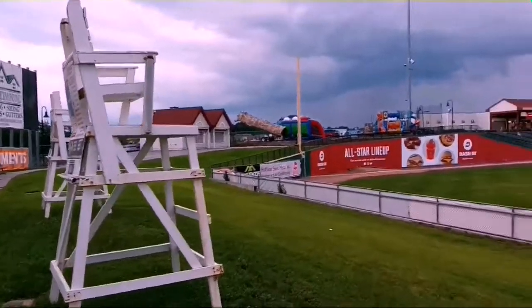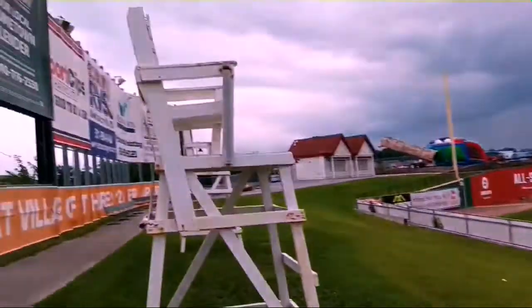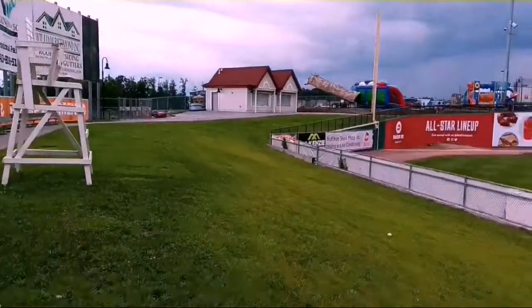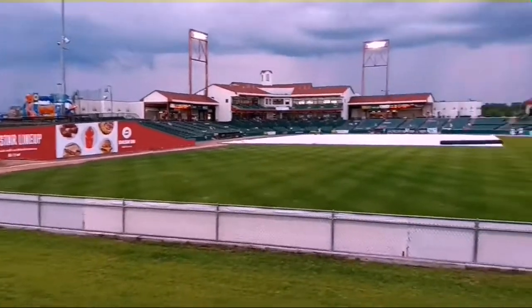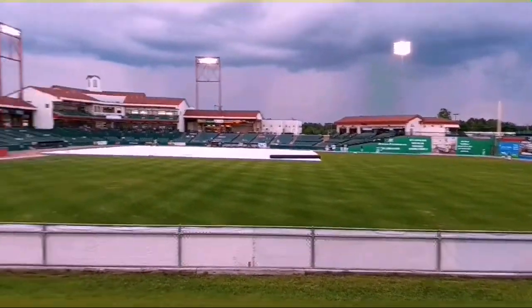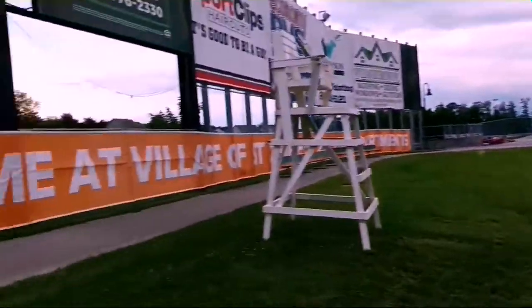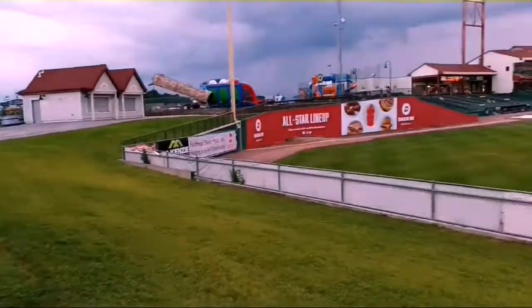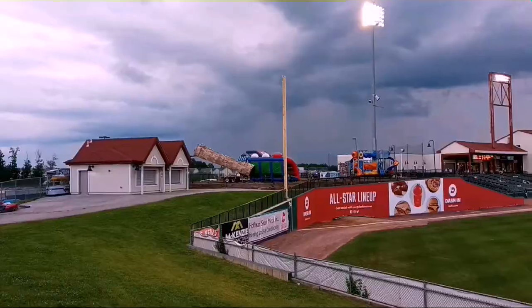Here we are in the right field berm. Tons of grass area. They got the nice lifeguard type chairs that you can walk up and actually sit in during the game. And there's a playground over there, but there's so much fun open area here at this field. There's a couple more banners up there. It's just a really, really fun stadium, just how open it is for sure.